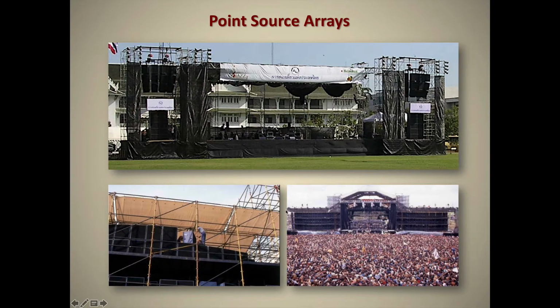Here's a really big festival in England. I think this is in the early 80s, and you can see here's people stacking speaker on top of speaker on top of speaker, and just a massive, massive horizontal and vertical line array.